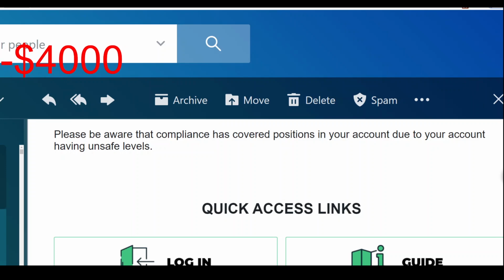On Thursday, price continued to drop. They didn't do anything on Thursday, but on Friday, price dropped even further. And on Friday, I got the same email again saying they have covered positions in my account, another 500 shares, and this time I had lost $2,700. So altogether, I was just over $4,000 in loss.